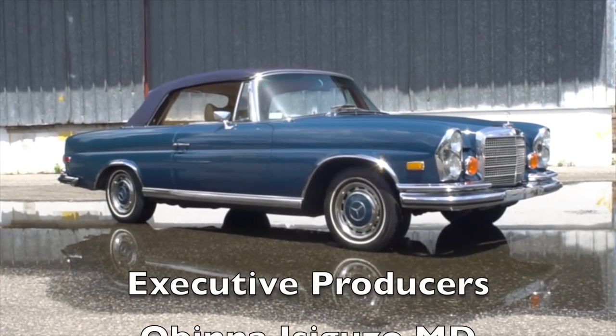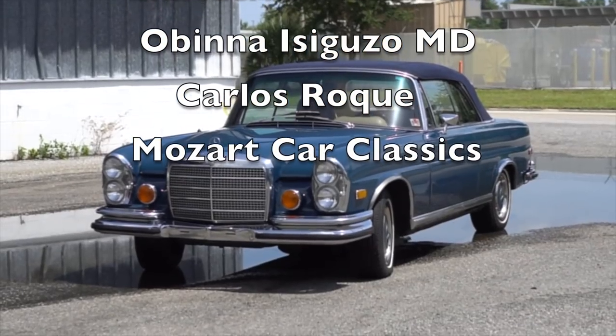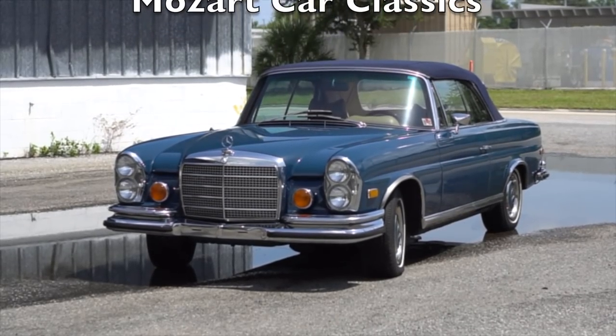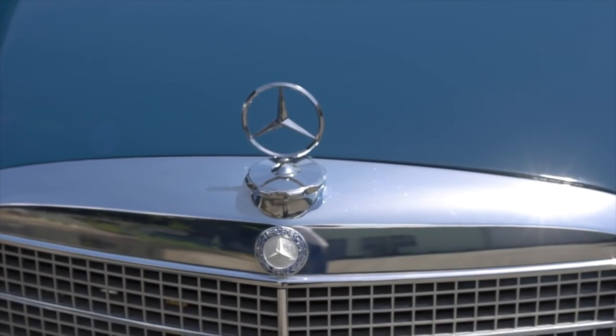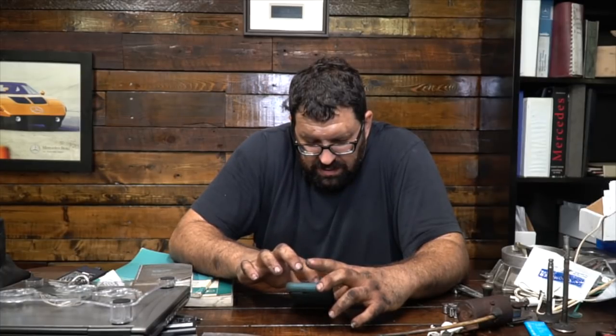$245,000, 560 SEC on Bring a Trailer. What the heck? So a few days ago, let's see here, when did the sale wrap up? I think it was like last week. Carbiz Solutions dropped this 560 SEC that has been made to look like an AMG wide body.